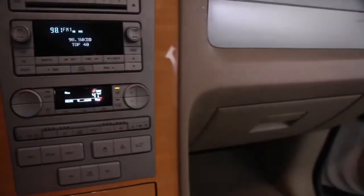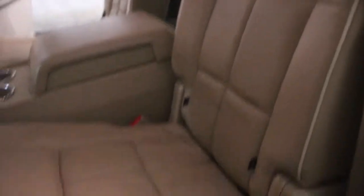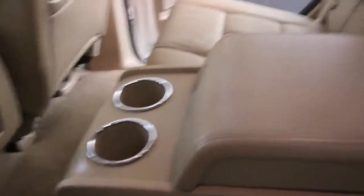And this is the DVD player. This also has the THX sound system, which is like another company like Bose. Very good speakers. Captain's chairs in the middle, along with the island right here, glove department, storage department, cup holders, rear heat and rear air, cigarette light adapter.